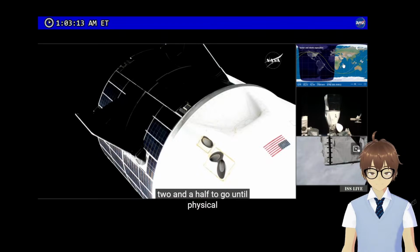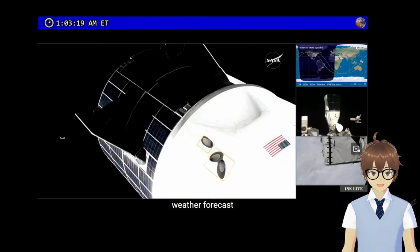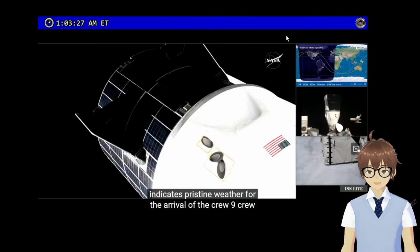2.5 minutes to go until physical separation. All systems reported to be in great shape. Off the coast of Florida, the splashdown sites indicate pristine weather for the arrival of the Crew-9 crew on Tuesday afternoon. I'm streaming right now.